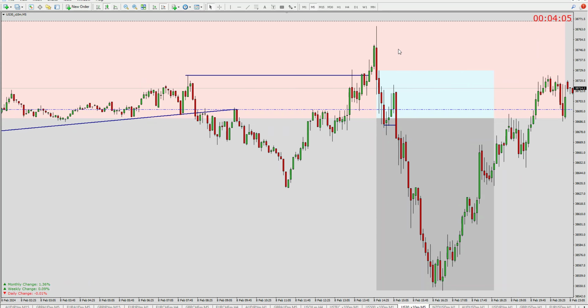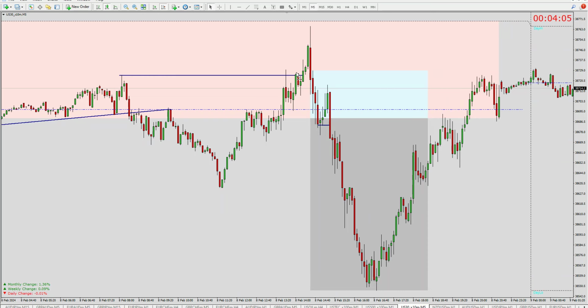Okay, I told you I don't execute pins, and pins are mostly traps. I don't look at pins. Pins mean nothing to me. I've been singing this song for the longest time.